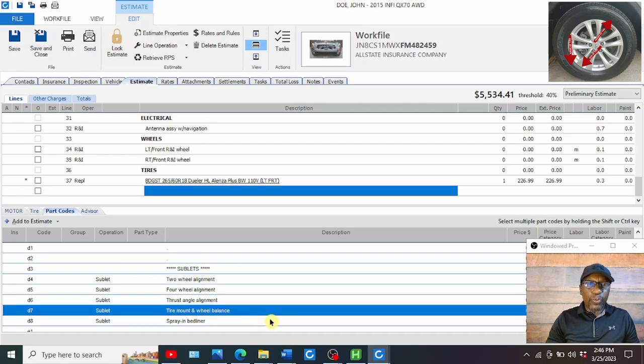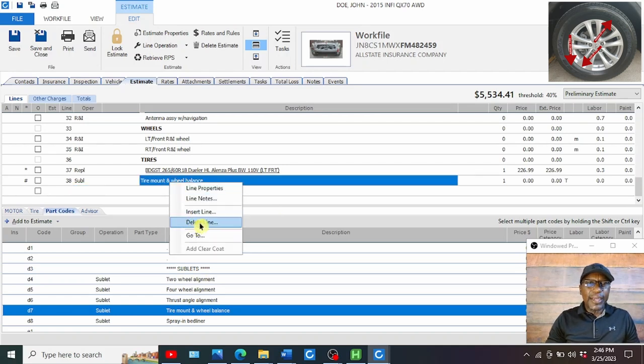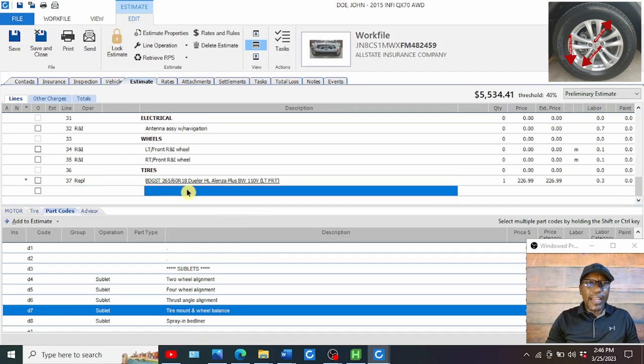Tire mount and wheel balance. If we double click on it, it'll put it into the estimate, okay? Now, there is a shortcut that you can use. Let's go ahead and delete that. Let's delete it. Now, let's highlight that line.